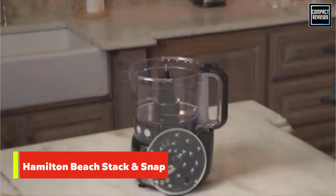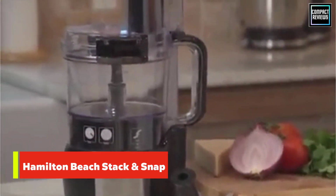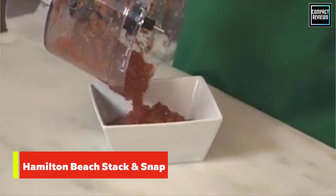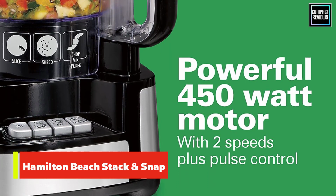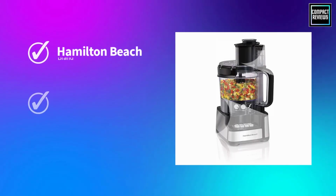This food processor is not as heavy-duty or durable as some others on this list, so it will likely need replacing after a few years if used often. That said, it's easier to put together, take apart, and clean than some of the pricier models, and it still yields very consistent results.